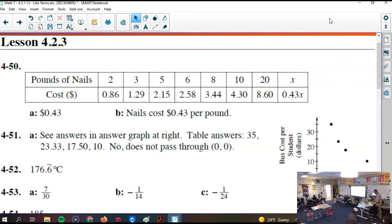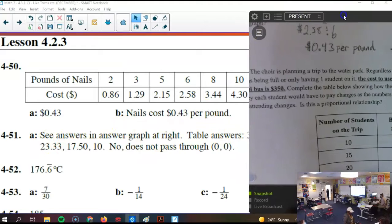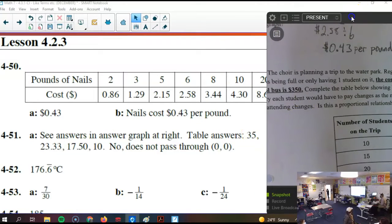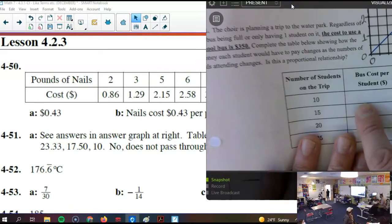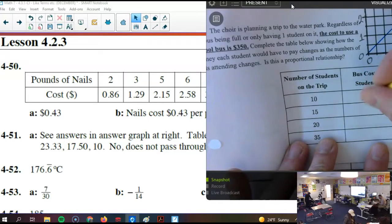51 is asking us for the cost per student as the number of students changes. And guys, when you take a bus on a trip, you got to pay for it. So when we're filling in this table, it doesn't actually show the answer key like a table, so that's kind of stinky. But they have the answers right here. If there were 10 kids, what we would do to fill in our table is 350 divided by 10. Each kid would be responsible for $35.